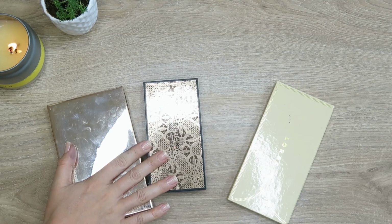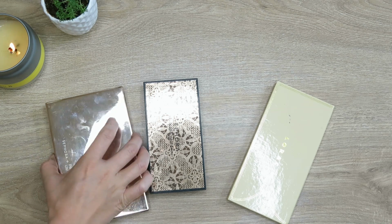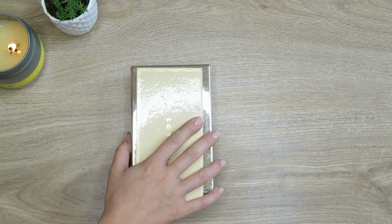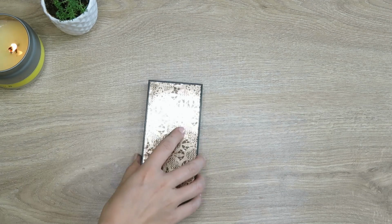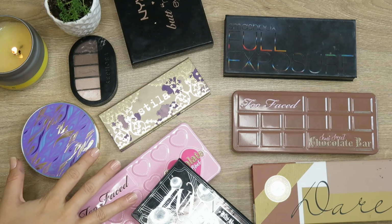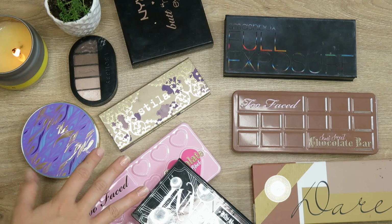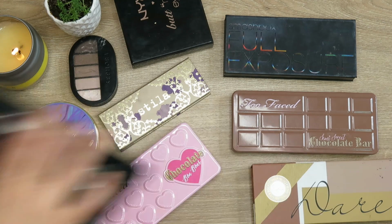I have 3 palettes that we are just sending to the trash, which honestly hurts my soul, but things do expire. I can accept it. So I'm going to toss these. Okay, and then I am so excited. I actually have 9 eyeshadow palettes to share with my friends and family. I hope that they love them. I am literally so thrilled about that, you guys.